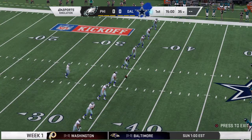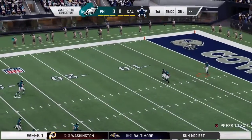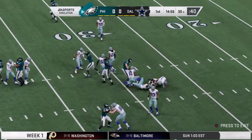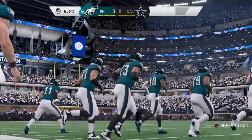With fall around the corner, football is back, America, and we're underway on EA Sports. This is taken at his 4. And a nice return sets him up pretty good here at the 30-yard line.